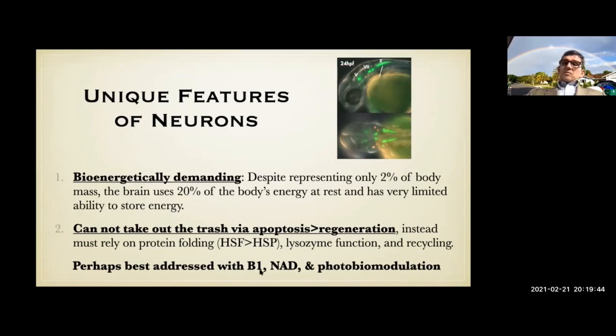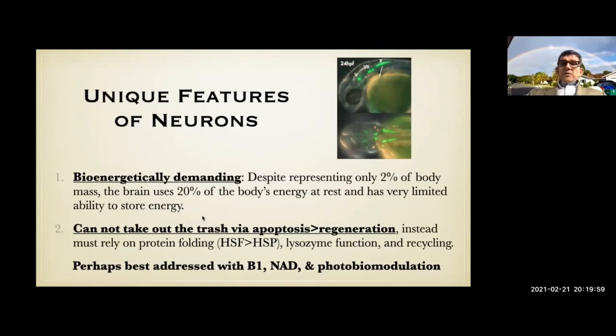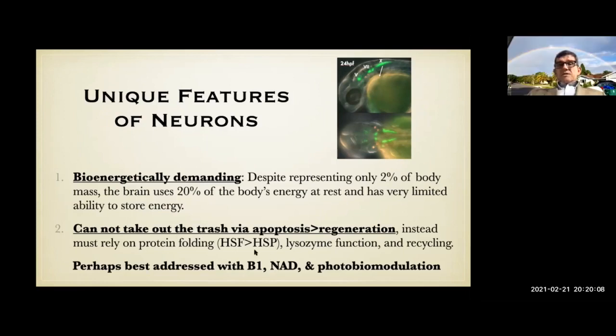And what it looks like is that there's a lot of data to support that things like vitamin B1 thiamine, NAD, which comes from vitamin B3, and photobiomodulation really address both of these problems, the energy demands and boosting, especially NAD, boosting the protein chaperone, protein folding pathway to keep these proteins from falling out in neurodegenerative disease.